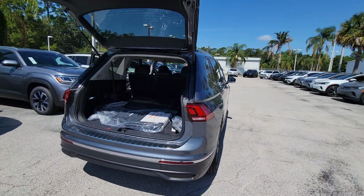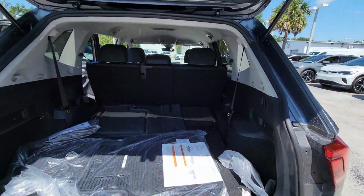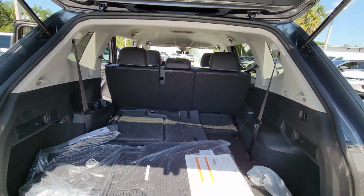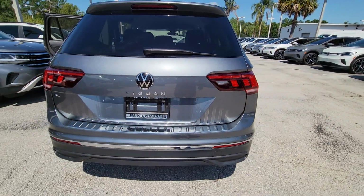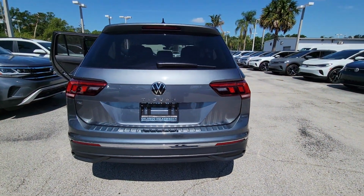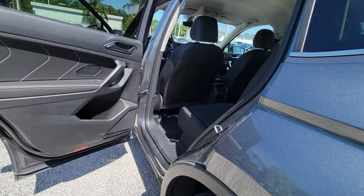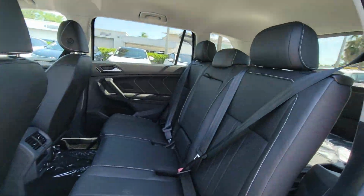your back. These are just some of the great options this vehicle comes with: keyless entry, satellite radio, power liftgate, heated mirrors, heated front seat, dual zone AC, steering wheel audio controls, rear AC, electronic stability control, third row seat.